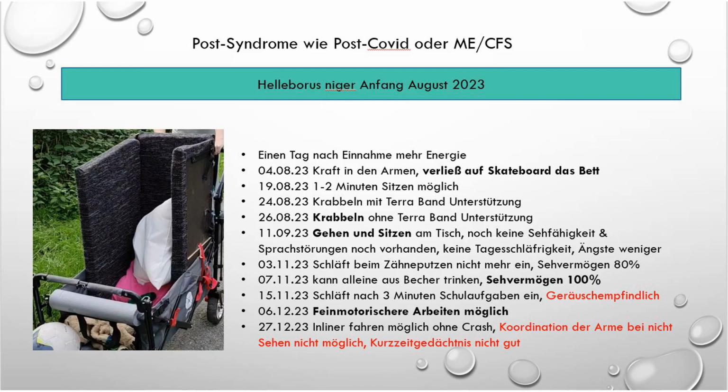On August 4th, 2023, she suddenly had a little more strength in her arms and left the bed for the first time in about 4 months while lying on the skateboard. It took until August 19th, 2023, until she was able to sit for 1 or 2 minutes with help.